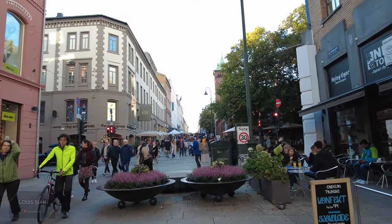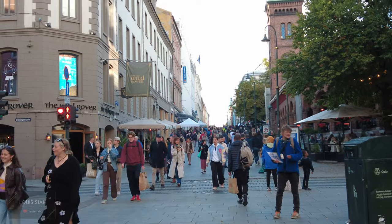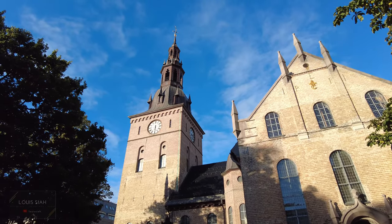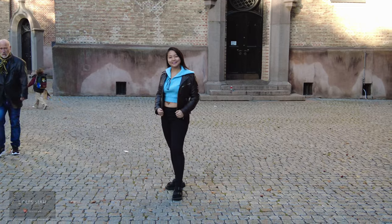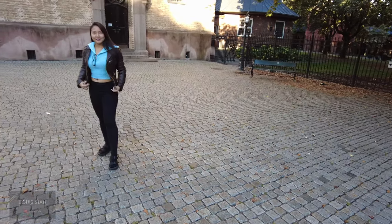Look at that. So now we're out walking around central Oslo. Oslo's cathedral. Wifey prepping for a photo. Brother doesn't know why he's here. And me, the videographer.